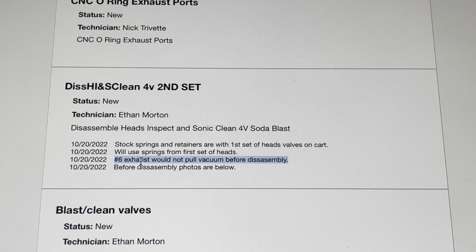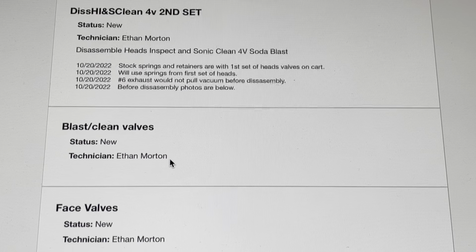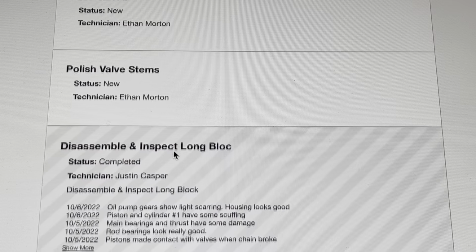So today they just have added, the exhaust would not pull vacuum. And then before disassembly, photos are below. So they took photos of them. I guess we're gonna find them here in a minute. Blast clean the valves has not been done yet. Face the valves has not been done yet. Polished valve stems have not been done yet.